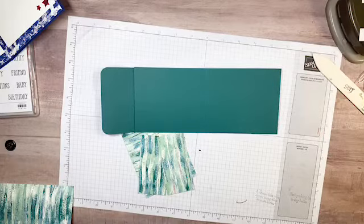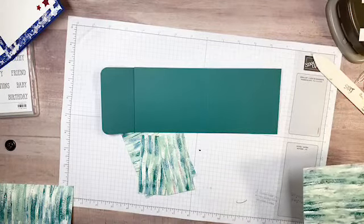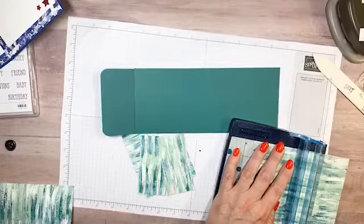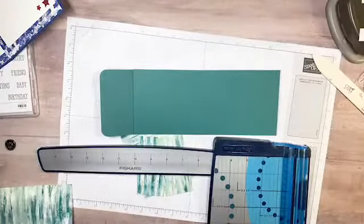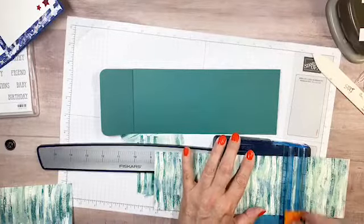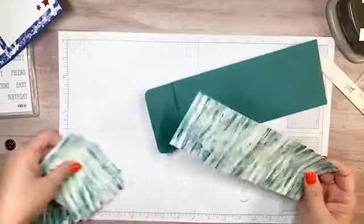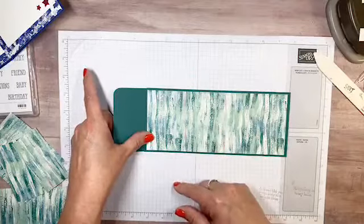Now I can't find my paper cutter. Come here. I dropped it. There we go. So I'm going to go ahead and trim this one too. 3.5. I think I have extra paper, huh? I've almost used all of this. By 8 3/4. There we go. My Stampin' Up! Trimmers are still in my bag from last night, so we're using the other one. All right, let's try this again. So there we go. So again, 3.5 by 8 3/4.